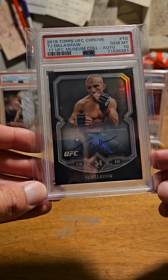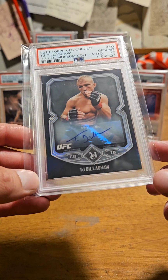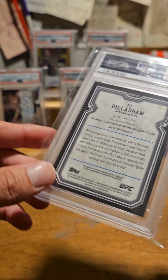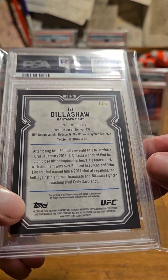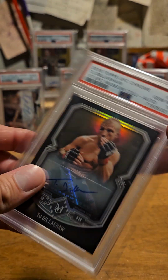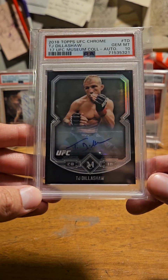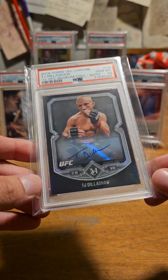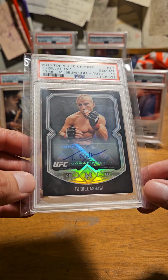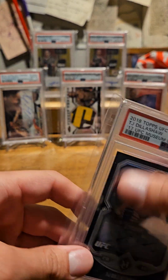This card is a beauty. 2018 Museum Collection. TJ Dillashaw. Look at this card. Gem Mint 10, and it's number 1 out of 5. This is a beautiful card. I got this card for $56 at auction. What a steal. I don't know if I'll ever sell this, but if I do, it's not going to be for anywhere near $56.